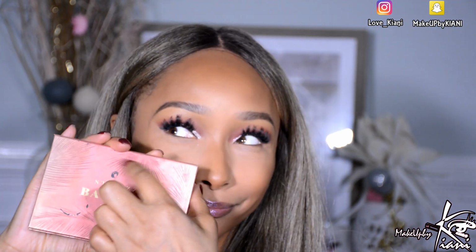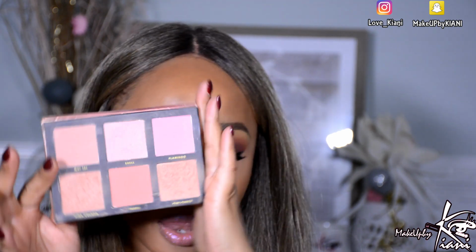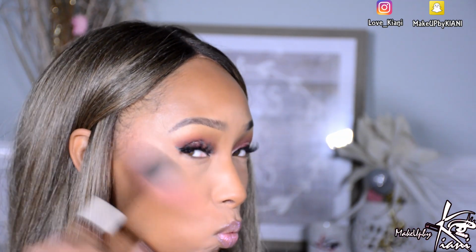Now you'll see that my Bahamas palette is ruined on the outside, but on the inside, honey, all of the good is still there. I'm going to go into the shade called Tropics. I'm obsessed with this color. It's a beautiful peachy pink that really does mimic a baby doll. I'm going to grab some rum punch, and I'm just going to highlight that cheekbone area.